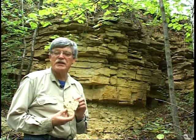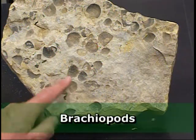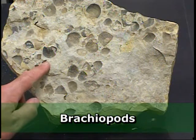If you look along the bedding plane surfaces in the Platteville, you're likely to find some pretty nice little fossils, such as I have right here. They're not that common, but it's always fun to look where you see an exposure of the Platteville. Here we're looking at some typical fossils from the Platteville Formation. These are the most common kinds. They're called brachiopods. They're a type of shellfish, and we can find their imprints scattered rather thickly on this bedding plane surface.